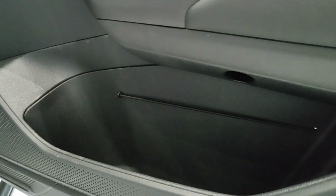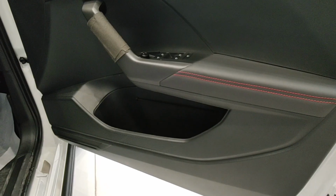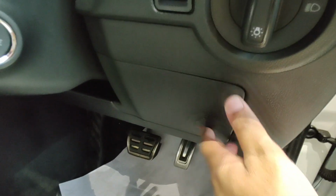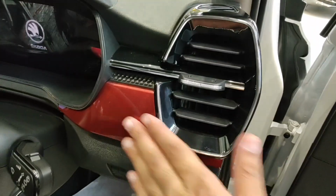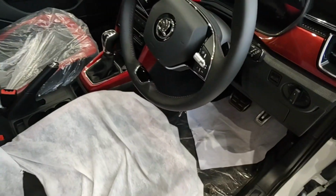You get a string to bolster your stuff in the bottle holder, the pens or tissues or stuff. Bottle holder is adequately sized. There's leather, but it's on the normal side for the door handle. You do not get any electrical adjustment whatsoever for the driver's side adjustment, which is really a disappointment. They should have given that in at least this variant. You get metal pedals, again a cosmetic treatment specifically for the Monte Carlo. Typical Skoda-like headlight leveler and headlight adjuster, red accenting just like I mentioned, and similar AC vents just like we have seen in the other variants.